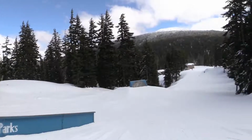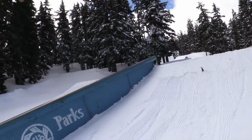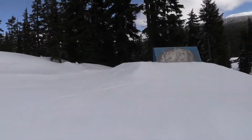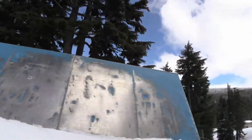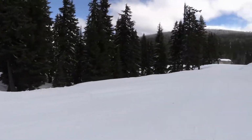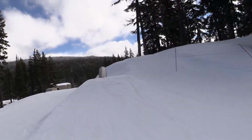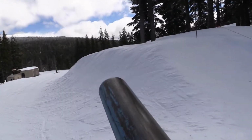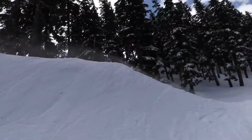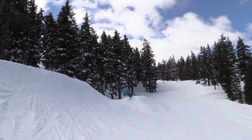Flat to down. Small tube. Just coming on down. Got the old steel wall over here. They've actually got a lot of walls, but you know, they don't bring them all out all the time. So this is kind of cool. They got this tube set up cannon style, coming right into this hip. So I don't know, there's kind of a lot of cool things that you could do right there for sure.